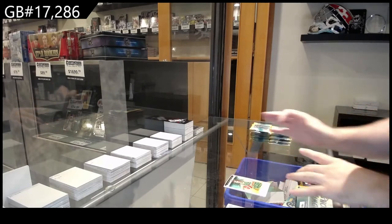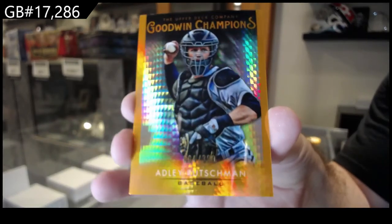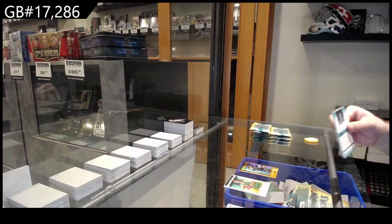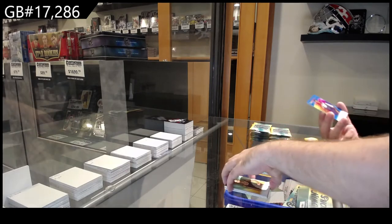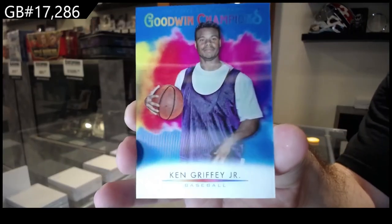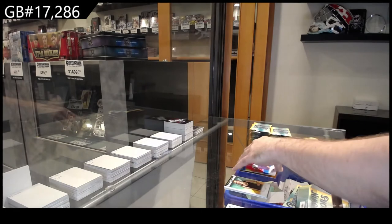We've got an orange of Rushman to $3.99. Beautiful cards. Actually, I really love how those ones look. Very well done. Very nice splash of color of Ken Griffey Jr. That one's the 3D one. Splash of color, Ken Griffey Jr.